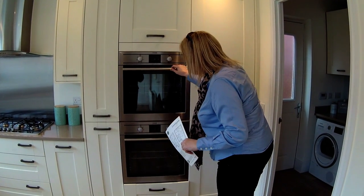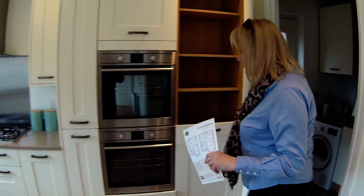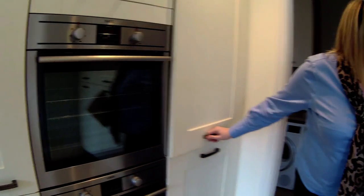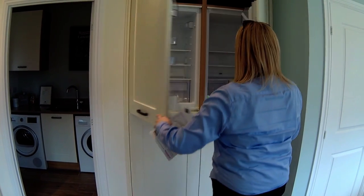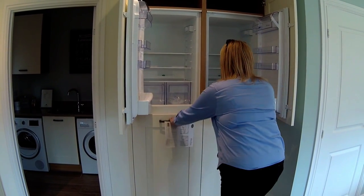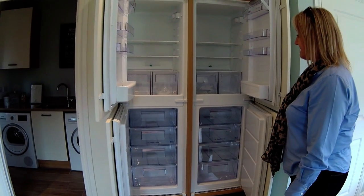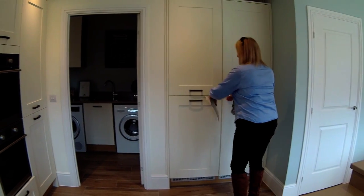The double oven. And for some reason I thought that would be fridge and freezer. It's not, it's a cupboard. These will be your fridges here. 2 fridges and 2 freezers. Oh wow. It's good, isn't it? Plenty of space for everything.